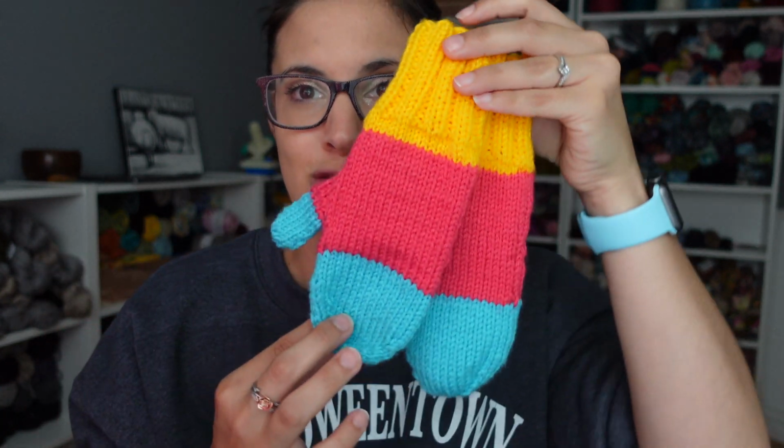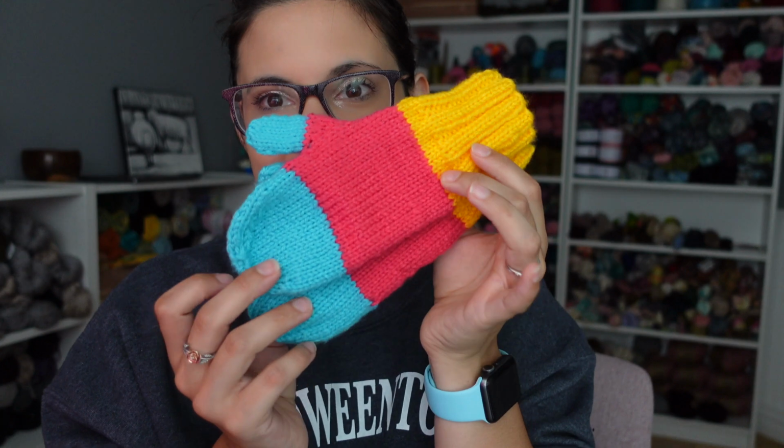But I really love this little pair of mittens, and the girls saw it and they absolutely loved it. Every time I was working on it, they needed to try it on, and it's just so, I mean, it's adorable.